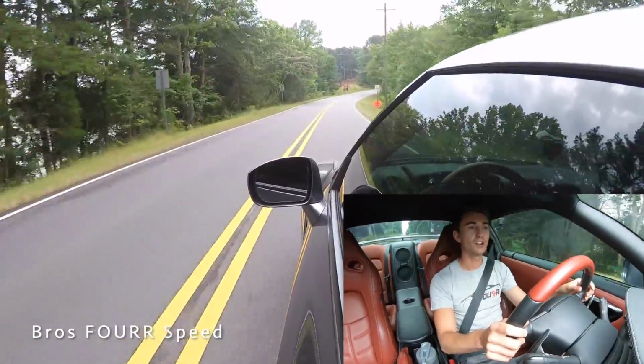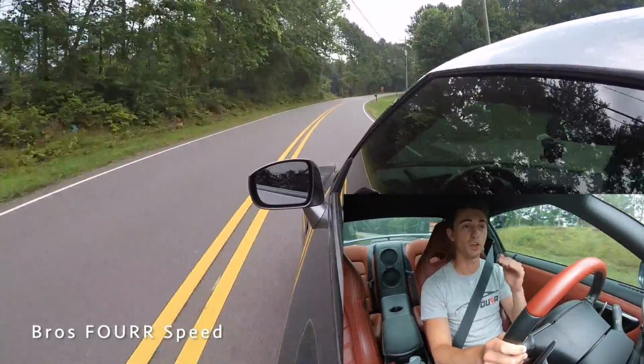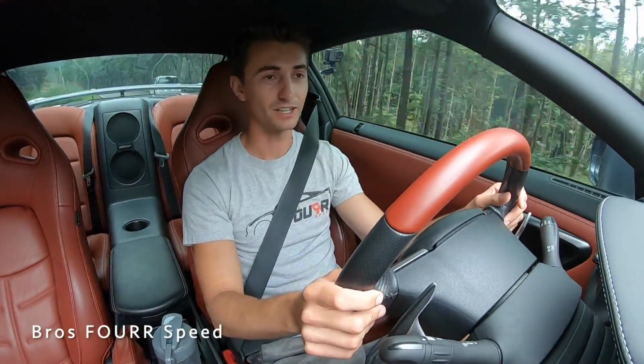So maintaining the GTR honestly has been very cheap to do. It's been nothing out of the ordinary. That's probably one of the biggest questions I get with owning and kind of daily driving this car. People think this is a very, very expensive car to keep on the road. Honestly, it's nothing too crazy.